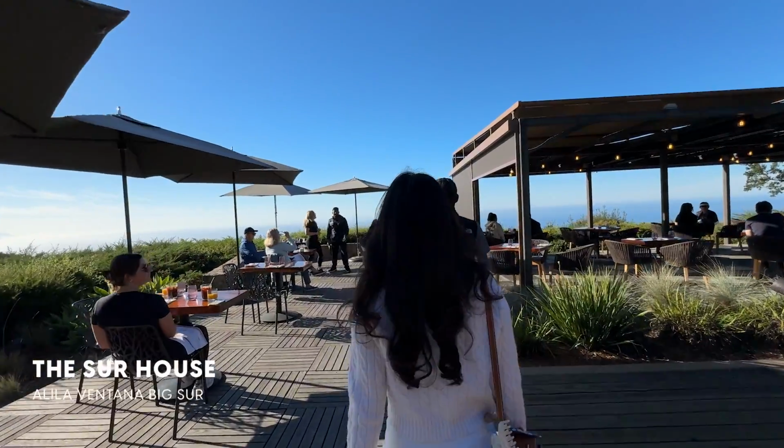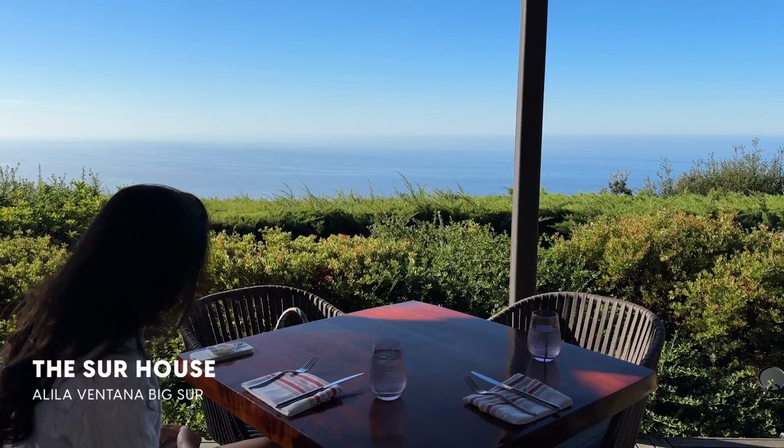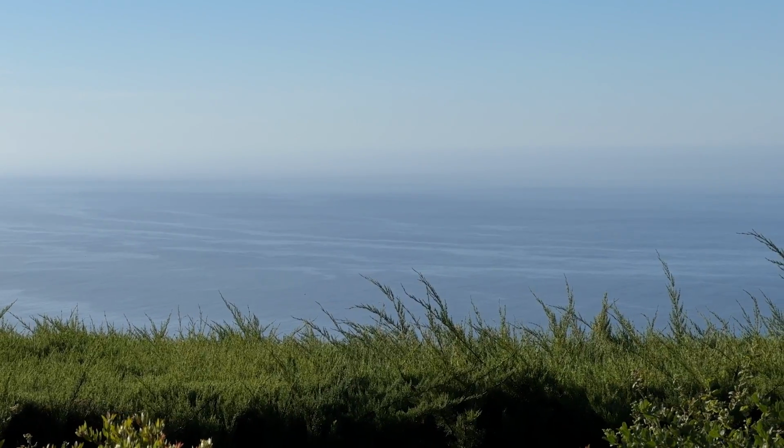We were seated in this front area, which has the best views, and you're covered more from the direct sunlight, which I think is the best seating. Whether you're coming for lunch, breakfast, or dinner, you should request to be seated in this area.